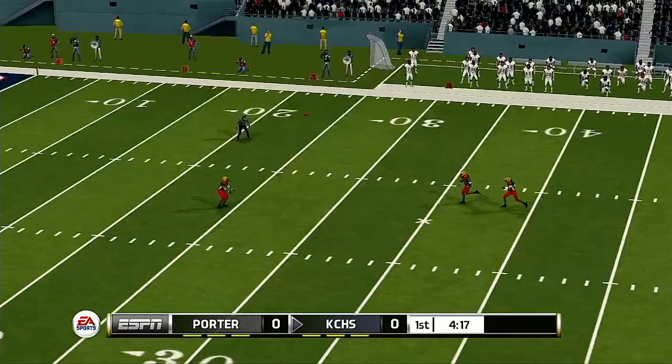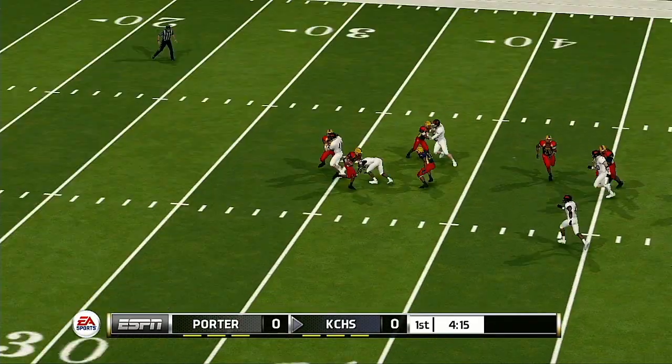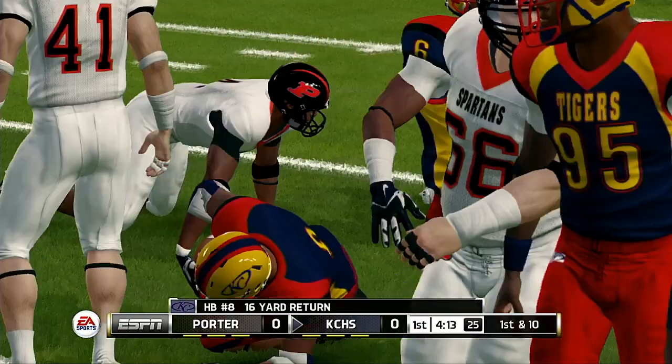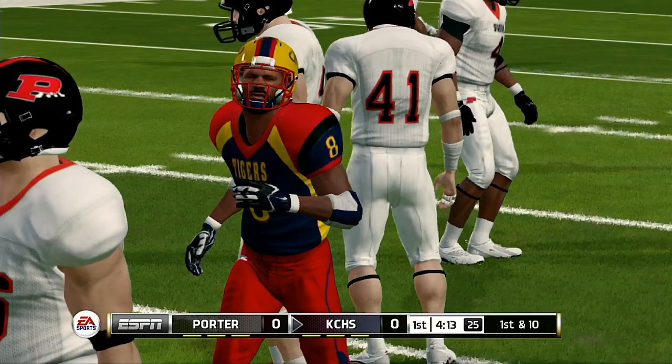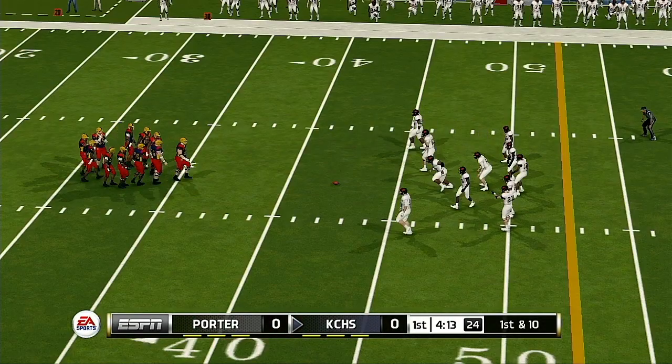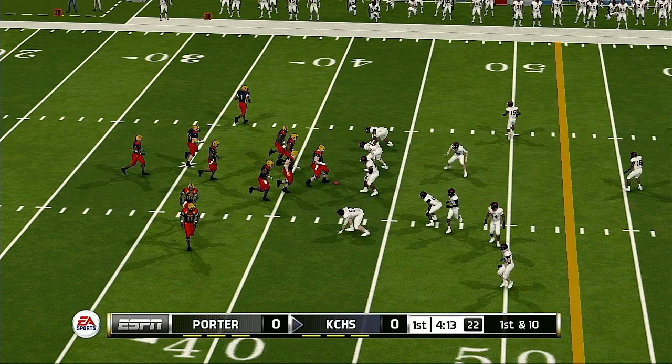Booming kick. He's to the 40. He makes it to the 42-yard line. He did a good job there to give his team decent field position. So let's see what the offense can do as they come out onto the field.